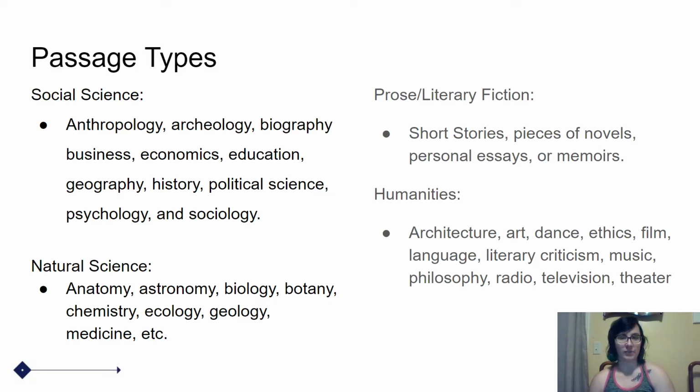Flipping over to the other types of passages, these are your nonfiction most of the time, particularly prose/literary fiction. Says it in the name. So these are your short stories, your pieces of novels, personal essays, memoirs. It could be someone talking about the most pivotal moment in their life, maybe some realization they had when they were younger. It could be someone that's real, telling you about something that maybe didn't happen. It could be from the perspective of just a character. It all depends. And then humanities are your art, whether that be literature, philosophy, radio. I had a passage entirely about photography. It can be anything having to do with those.